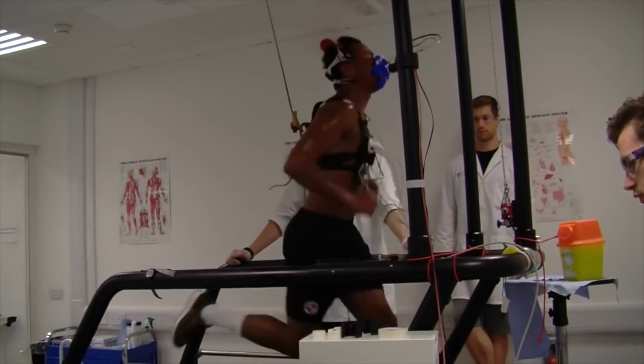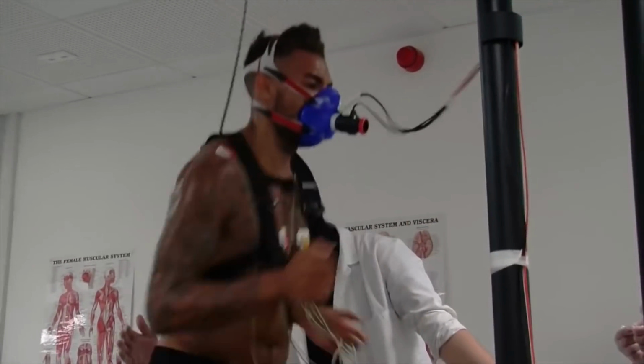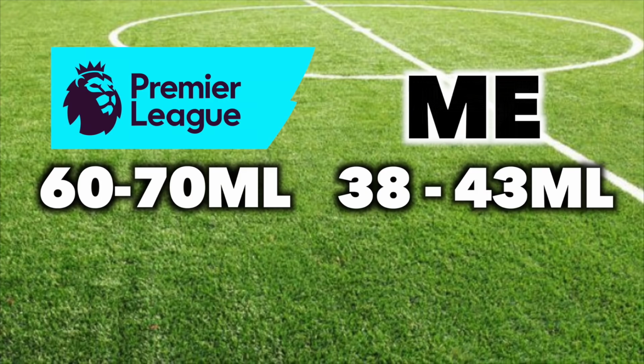A test that I wasn't able to do was the VO2 Max test. It measures the maximum rate at which the body can effectively use oxygen during exercise. And due to the fact you need a lot of specialised equipment to do this, unfortunately I couldn't do it for myself. But for comparison, a Premier League player's VO2 Max would be between 60 and 70 millilitres, whereas the average person is about 38 to 43.